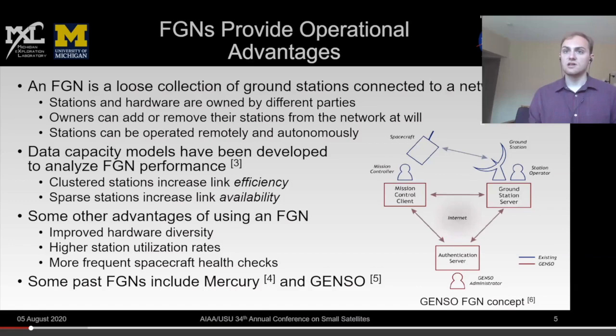Data capacity models have been developed to analyze the performance of FGNs. Two parameters that I think are important for us to analyze are link efficiency and link availability. Some other advantages of using an FGN are improved hardware diversity, different antennas and the like, higher station utilization rates, which decreases that inefficiency I was talking about, and more frequent spacecraft health checks. Some past FGNs include the Mercury Project and GENSO, which is the Global Educational Network for Satellite Operations, managed by the European Space Agency.